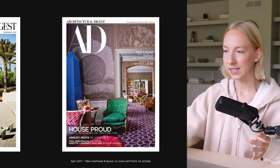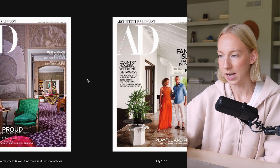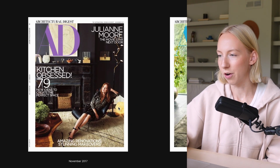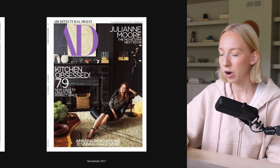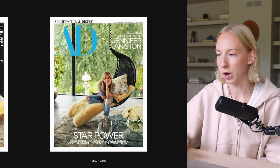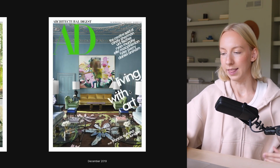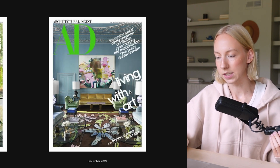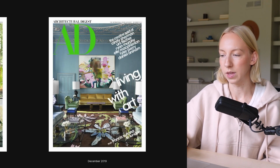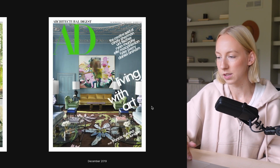Okay, so April 2017, first time we're seeing this new masthead, and they stick with it. My same gripe with these ones is they're maybe starting to feel a little bit more at home in the photograph, but nothing that's super impressing me in terms of the photography yet. And we are in the last year of the decade, December 2019. This is kind of interesting. They don't do this ever again, but this tilted text on the cover is pretty cool.